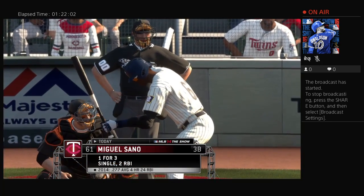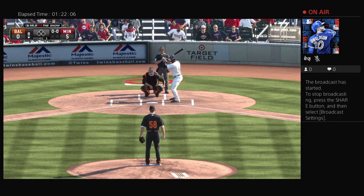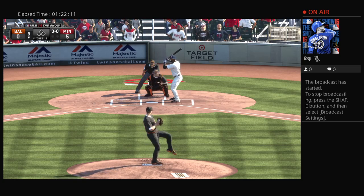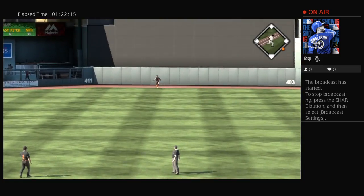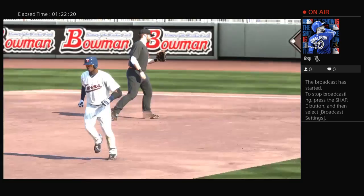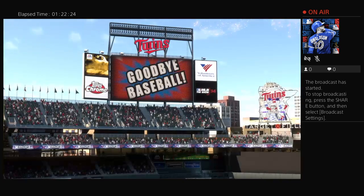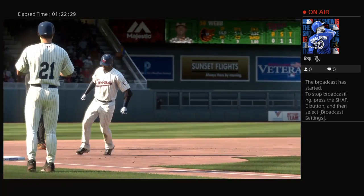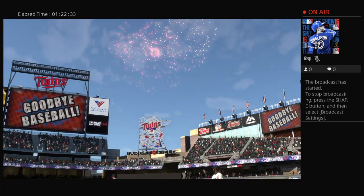Number 61 will get another crack, 1 for 3 thus far. Third baseman, number 61. And he jumps on this one and hits it high in the air to deep center field. And that ball is gone. So it's a solo shot to dead center. Home run number 5 on the year. As they pile on, it's now 6-0.